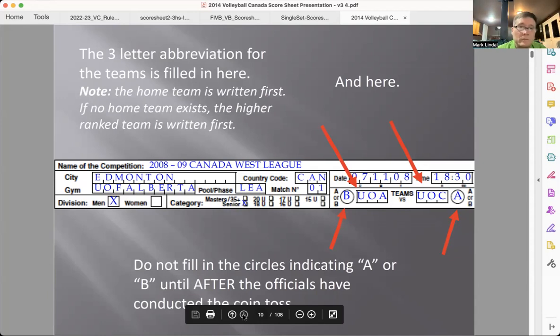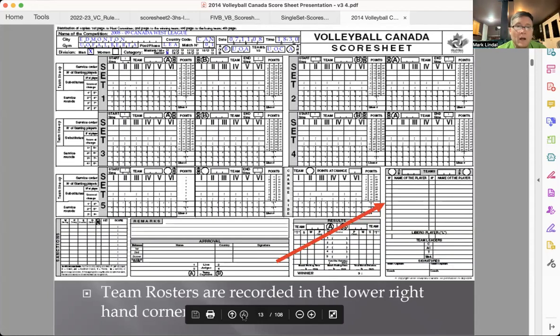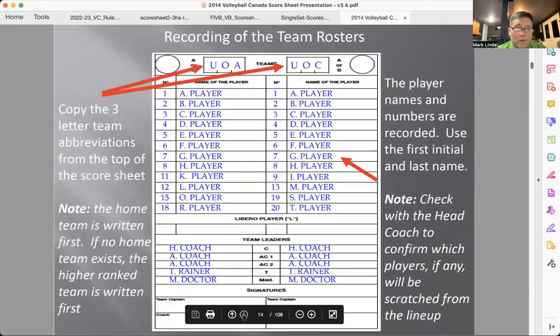Okay, got it. All right, completed match details and the team roster. As I said, for you guys, you're going to get a sticker, but you know that you'll have 15 players on there. You don't need to worry about designated liberos because that's not a thing at club level. You can switch the libero. Most important thing is have the 15 players listed, and the coaches will be there.